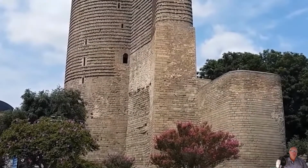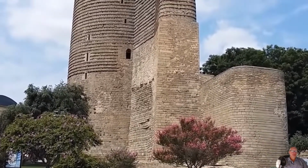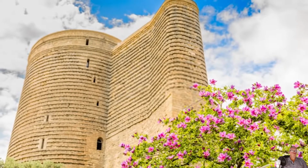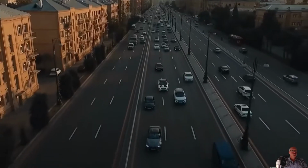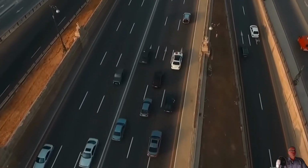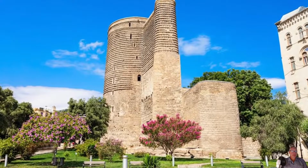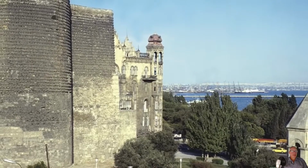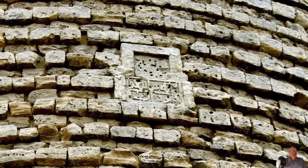There are many fairy tales and legends in Azerbaijan about the true origin and nature of the Maiden Tower in Baku. It's a shame that none of them seem to get us close to the truth behind the building's existence. Baku is an old walled city, and the Maiden Tower is the oldest structure in it. It's so old that nobody can say for sure when it was built, or what it was called by the people who built it.